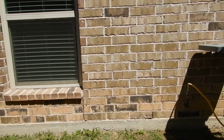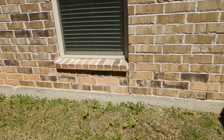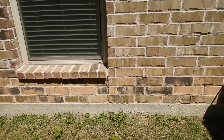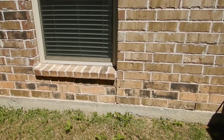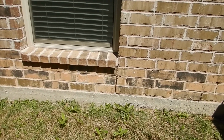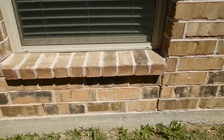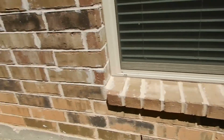But that's there because we know the wall, you've got this much wall, we know it's going to move, just like the lines in the street. So these control the movement. That's inevitable. So every once in a while, you want to go around your structure and look at your control joints, any of them that you can find, and make sure that, because the sealant will dry up and pull away. We're missing a couple weep holes.